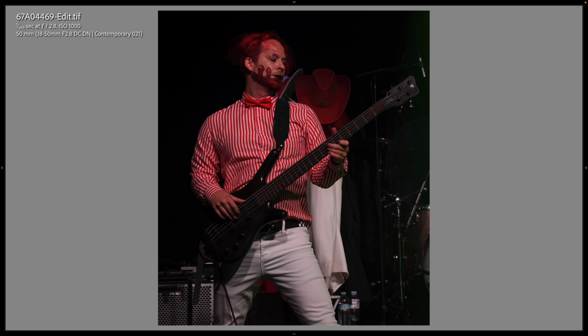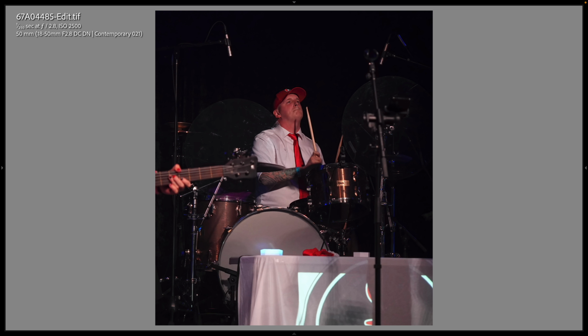Got a number of pictures of him, and most of the time he was in colored light, but I just happened to be on his side of the stage in this shot and a couple of others when he was in white light, and for just the briefest moment the drummer was in bright light while I had a good shot at him. So I was happy to get this shot finally of the drummer in decent light.